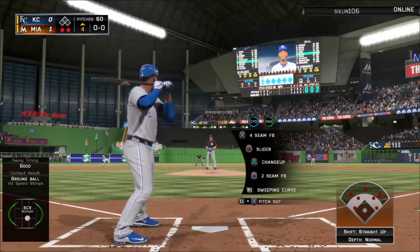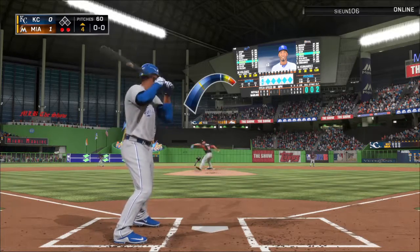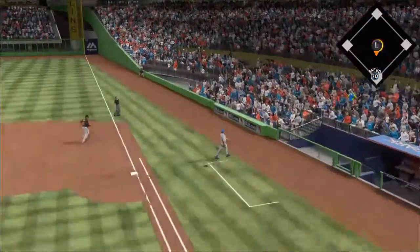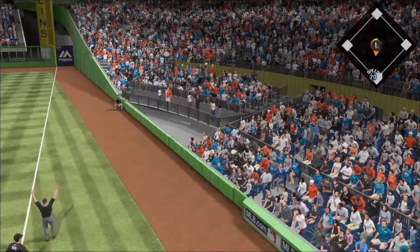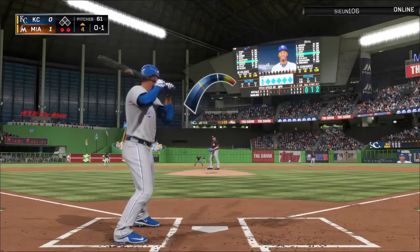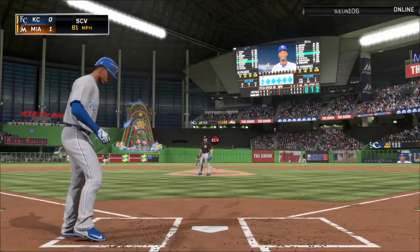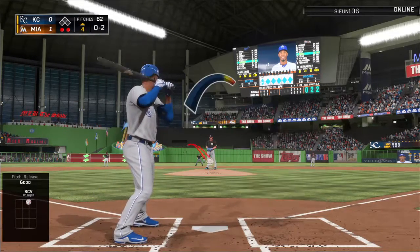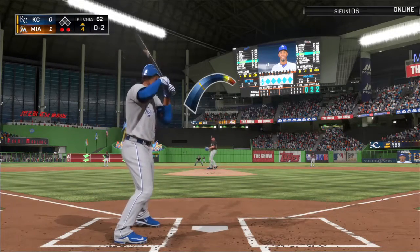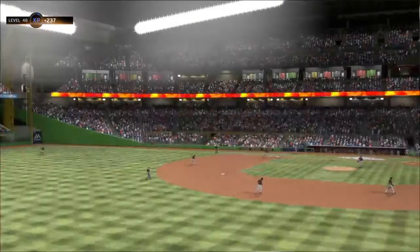Number 2, into the box, Alcides Escobar. He got on top of one and was a ground out victim last time. This is hit down the right field line, but it's going to get out of play for strike 1. That's in there, and he's deep in the hole now, 0-2. Got him looking, and that ends the inning.